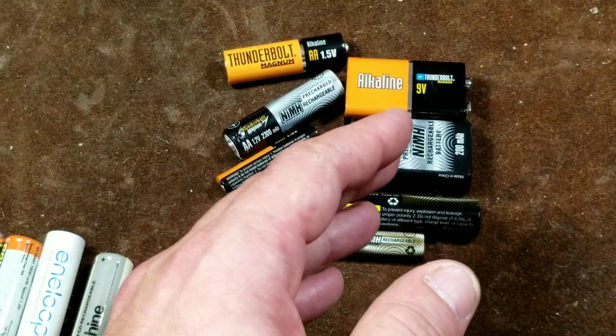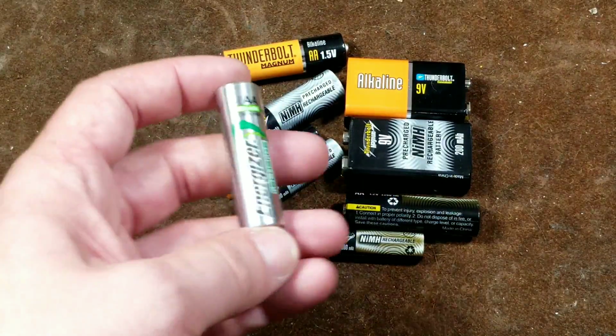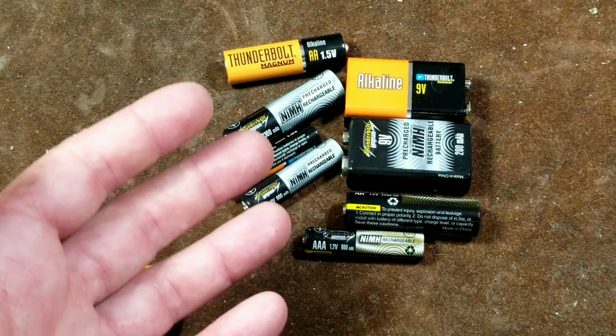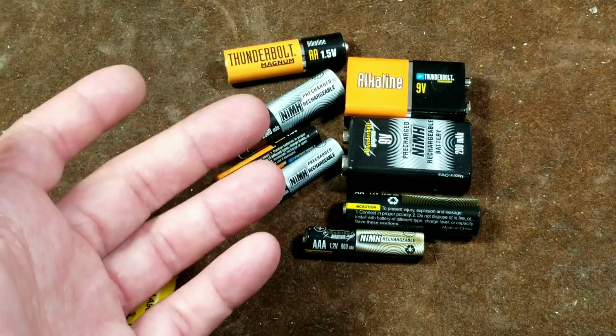And if you're throwing the batteries away, there really isn't a lot of reason to buy expensive Energizers. This isn't a disposable, but nonetheless, buying expensive Duracells and Energizers just does not make economic sense.